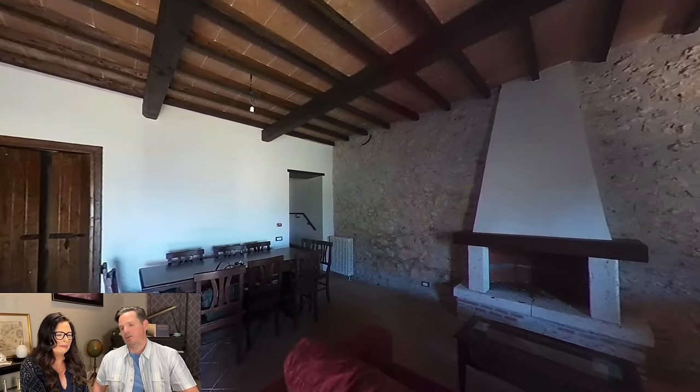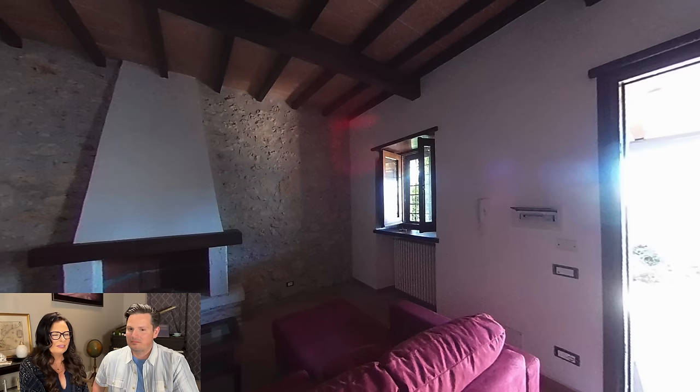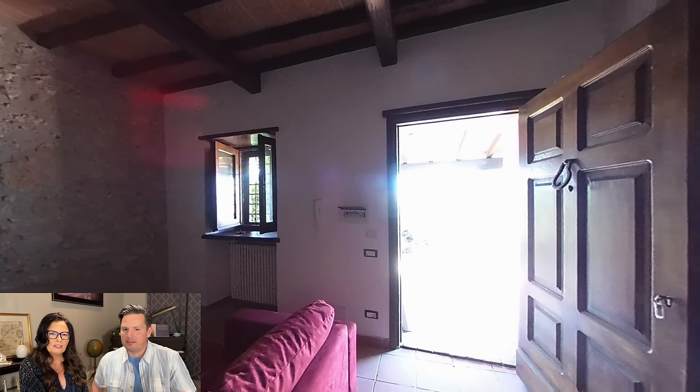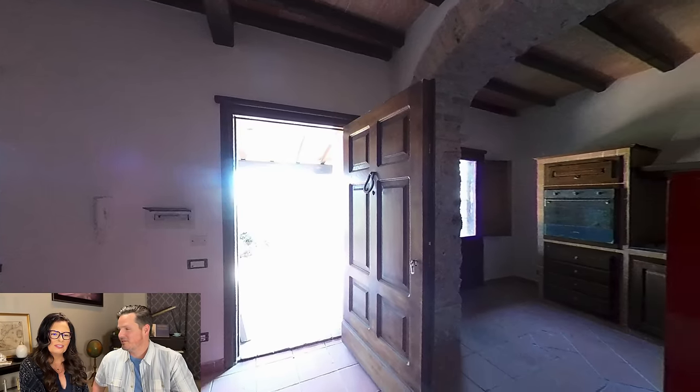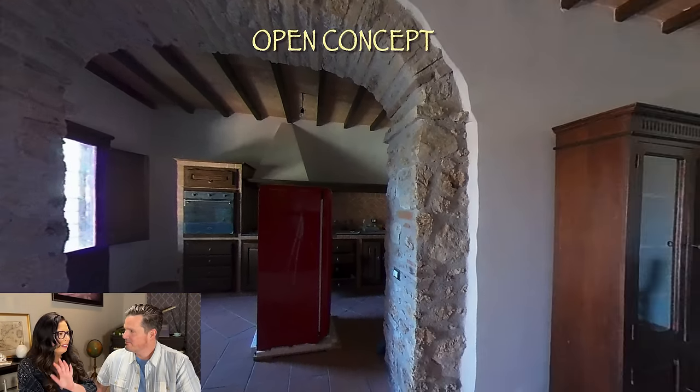Okay, look at that stone wall. I know, I love fireplace. I love that fireplace too. Nice beautiful windows. Light. That door's cute too. The armored door. The armored door is very cute. There's the kitchen, which is so nice. It's open concept. It's not closed off, not boxy.